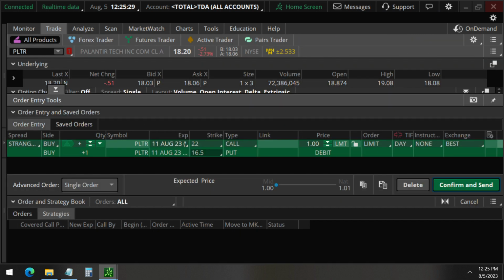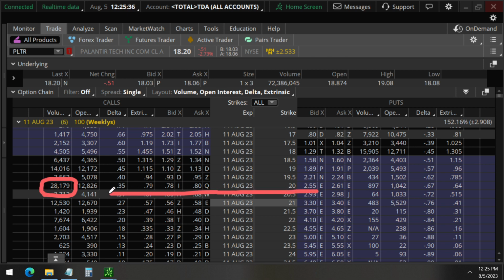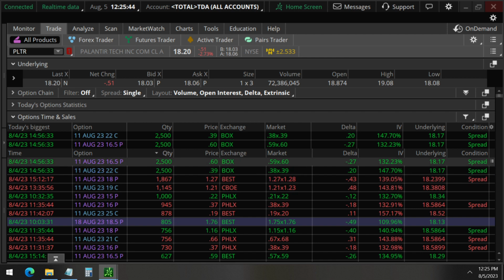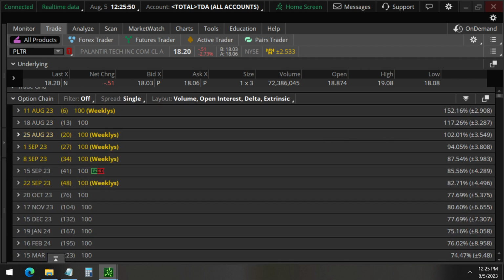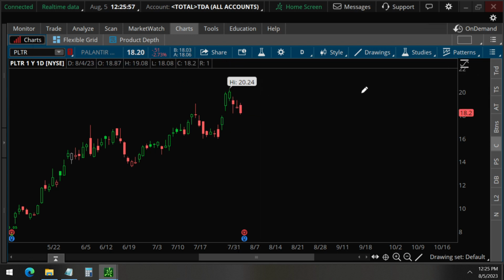Now, there was another unusual options here for 28,000 of them for the 20 strike calls. This was not done by one investor or trader. It was actually multiple people trading this, but you cannot see this in the quantities because it was broken down into little lots. This 20 strike calls were mostly being bought. So that is slightly more bullish than bearish then by buying the 20 strike calls here.